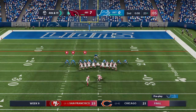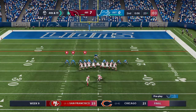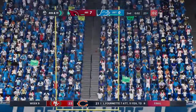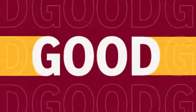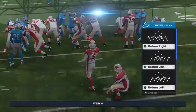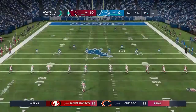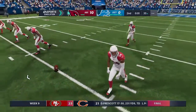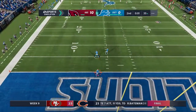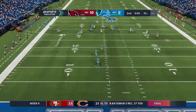40-yard attempt. Gonzalez's kick is good. And the lead moves to 10-zip, Cardinals 10. So a capper there to a pretty good first half. And I love the way that they put a chokehold on the clock and pretty much drained everything before they put the field goal on the board as they headed into the half.